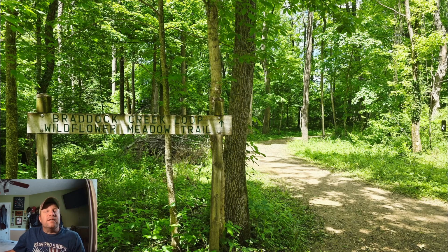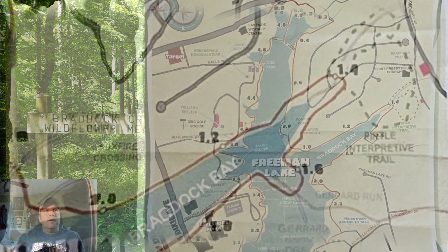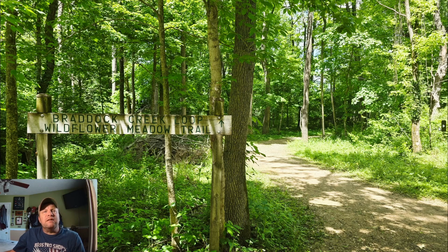I did run into this along the way. This was a loop trail that connected. Adds a little bit more mileage to it. I don't know exactly because I didn't walk it. I'd say my estimate is about another mile. So it was 5 miles around the lake. You could probably get 6 or 7 with all the different connectors.